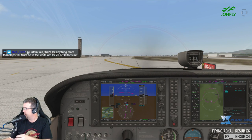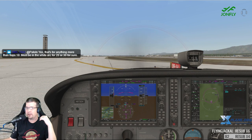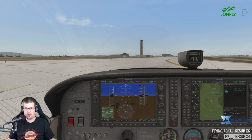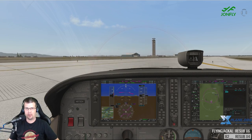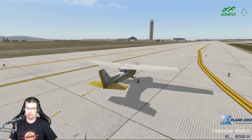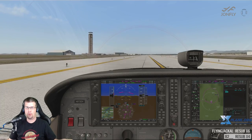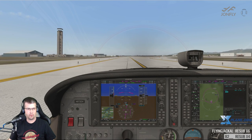Ontario Tower, 572 Delta X-ray is clear 26 left at Tango. Request taxi to the mid-hangars on the south side. 572 Delta X-ray, taxi to parking, remain this frequency. Taxi to parking, this frequency, 572 Delta X-ray. Vision Jet 5 Mike Whiskey, holding short the left side of Papa. 5 Mike Whiskey, hold short runway 26 left. Hold short 26 left, Vision Jet 5 Mike Whiskey.